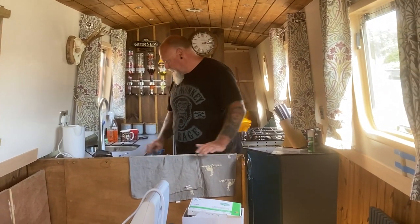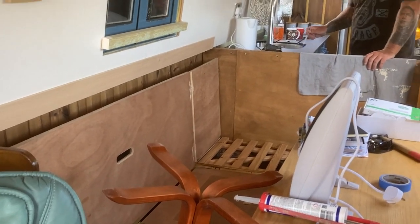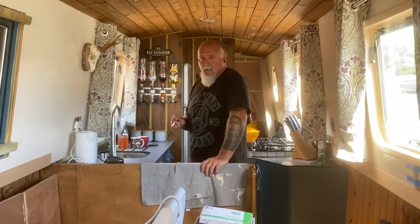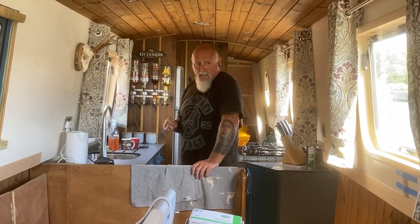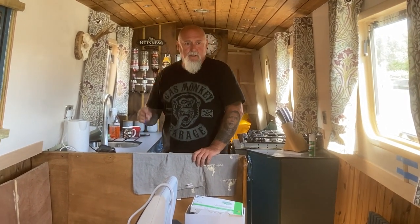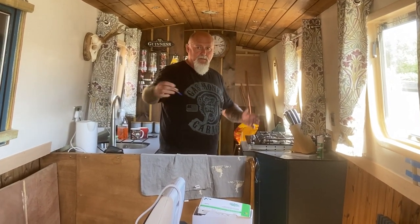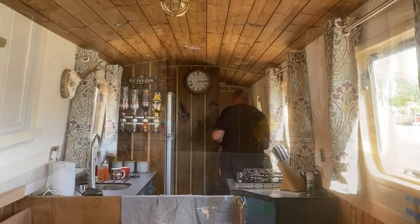They've gone up. Hopefully our cushions are on their way back today, sometime. I'm really keen to see those because hopefully that's going to start to look very finished, and it'll start to tie the purple and the green into the boat a little bit.